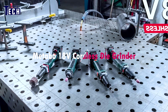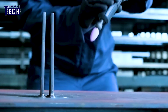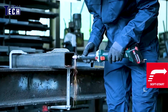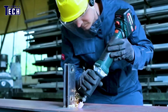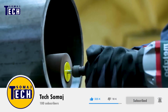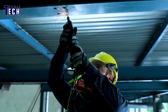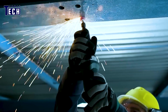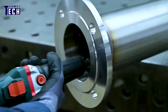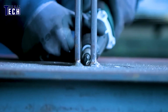The Metabo GPB 18 LTX BL 11/28 body is as long as its name, perfect for tight spaces and heavy workloads. The back of the body, where the battery is located, rotates in 90-degree increments. In terms of power, it rivals 100W corded models with adjustable revolutions for smooth precision. Safety features include stopping the shaft in less than a second. Other models in this Metabo grinder line are equally good, with the one shown priced at $622.